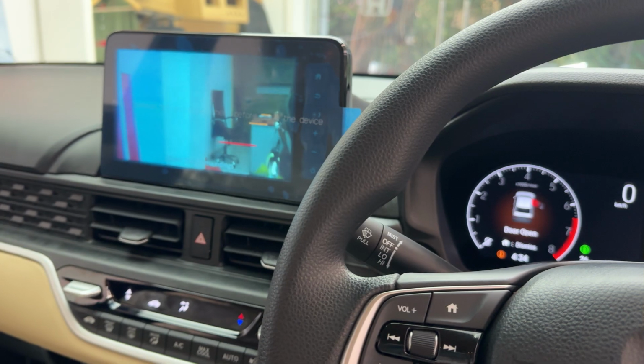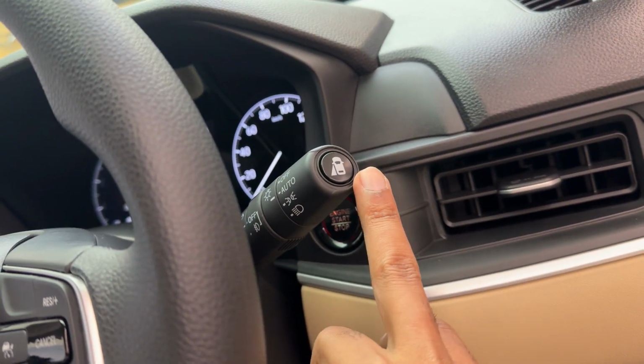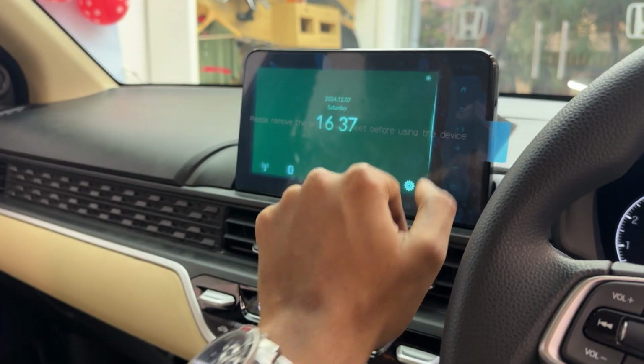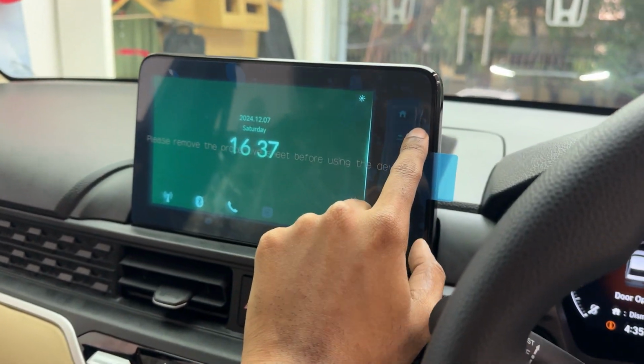So you get the function on the right side stalk. So this Amaze gets the lane watch camera on the co-driver side. So you get that complete left side view. Also you've got physical buttons on the right side for the shortcuts.